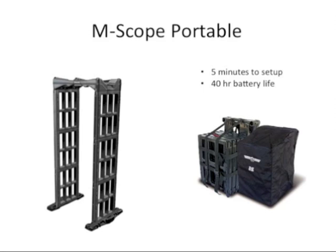This neatly designed metal detector compacts into a small box that makes transportation a breeze. The M-Scope takes less than 5 minutes to set up and comes with a 40-hour battery life. Everything you should honestly need when it comes to a portable metal detector.